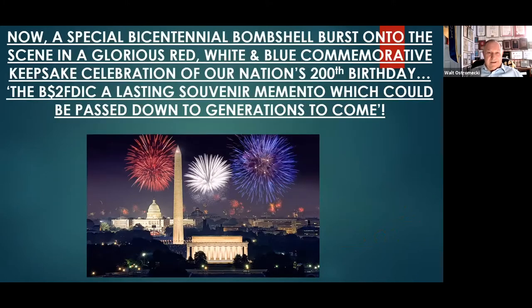Well, that was a special bombshell, which exploded, I guess, or burst onto the scene in a glorious red, white, and blue commemorative keepsake celebration. The B2FDC, a lasting souvenir, memento, which could be passed down from generation to generation. And of course, it aroused the interest of collectors in the hobby, especially paper money collectors.